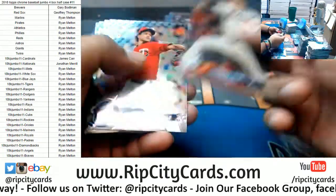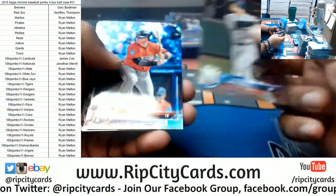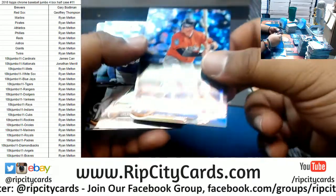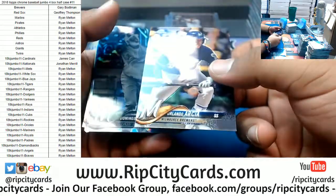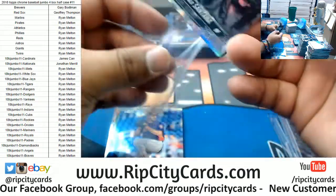$4.99. Fried Braves rookie, Jorge Twins rookie, Red Nationals rookie, Justin Bour refractor for the Marlins, a prism Garcia for the Brewers. A negative Domingo Santana, Brewers.